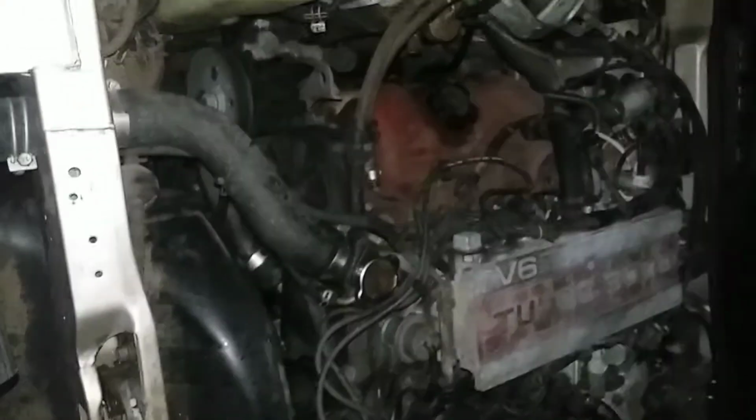Now, the car is around 300 to 350 horsepower on E85. It's got right now 87 ethanol in it. It's pushing 330 right now. Now the hood struts are completely gone, so I gotta hold the hood up. It's got an HKS blow-off valve and all that good stuff.